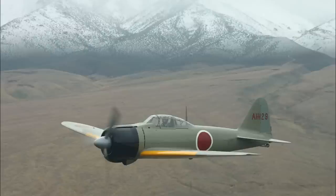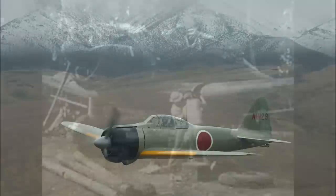Has the same armaments, three 13.2mm Type 3 machine guns and a pair of 20mm Type 99 Model 2 Mark 4 cannons with 125 rounds apiece, but it has a larger bomb capacity of 1,100 pounds or 498 kilos.